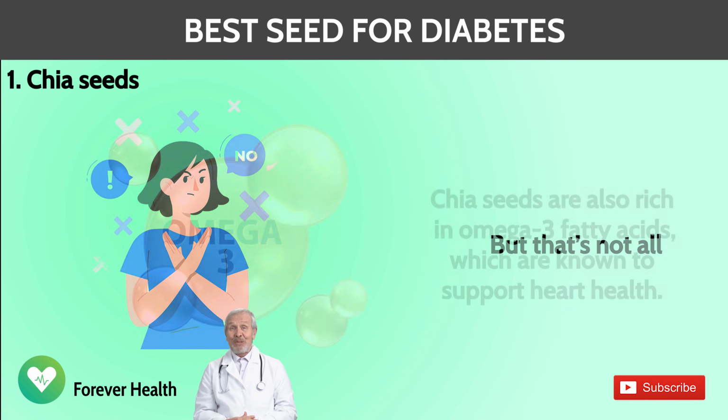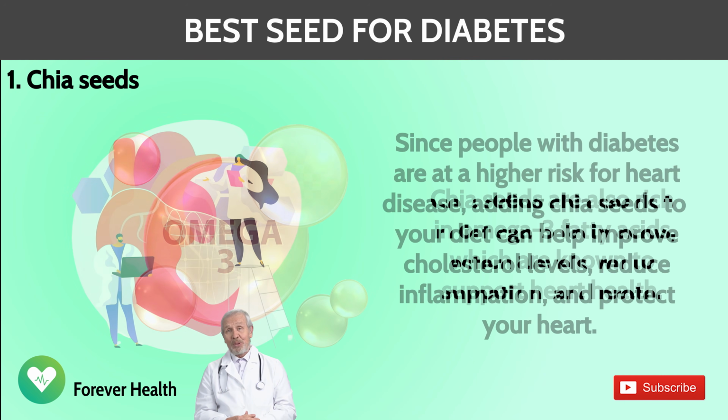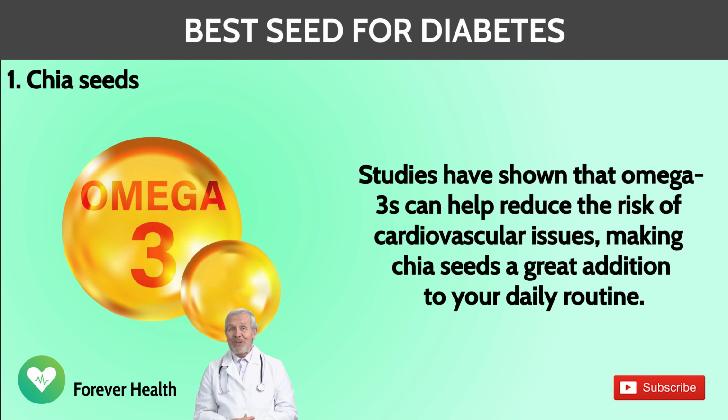But that's not all. Chia seeds are also rich in omega-3 fatty acids, which are known to support heart health. Since people with diabetes are at a higher risk for heart disease, adding chia seeds to your diet can help improve cholesterol levels, reduce inflammation, and protect your heart. Studies have shown that omega-3s can help reduce the risk of cardiovascular issues, making chia seeds a great addition to your daily routine.